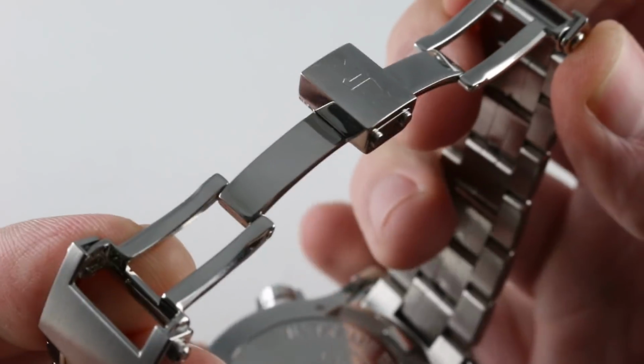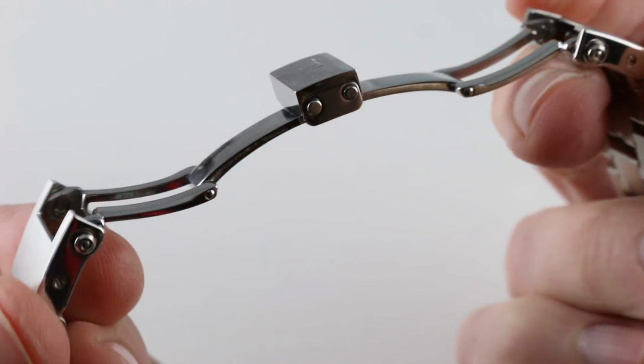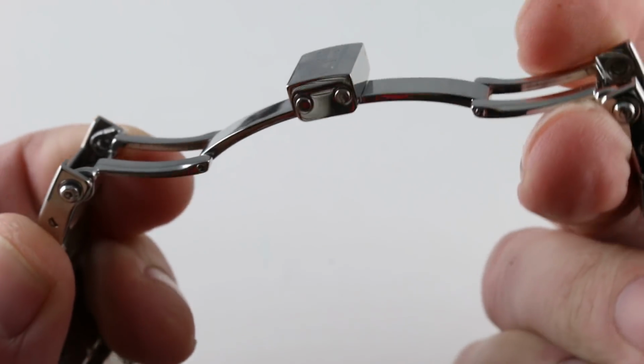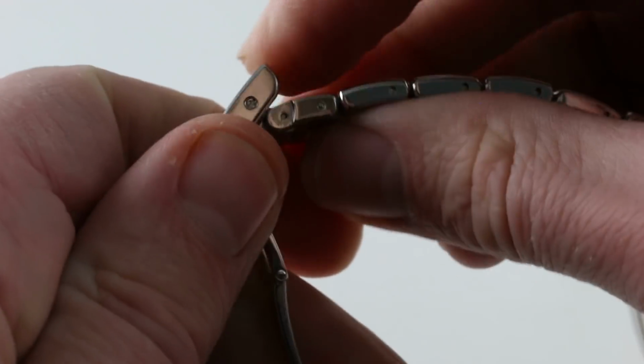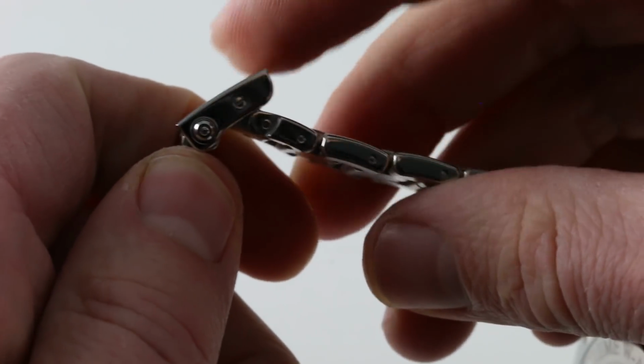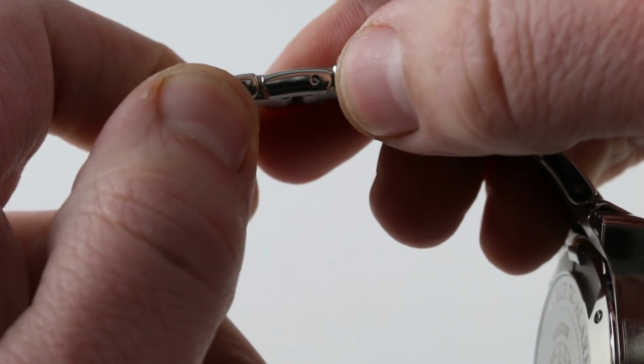Deploy it, and you can see on the inside, fully finished with no burrs from machining, no lines from stamping. There's nothing raw or industrial, even on the interior of the clasp. It features 2 half links in, I'm sorry, I'm going to steal the nomenclature, but it's basically like Rolex Easy Link, with the equivalent of 1/2 a sizable link contained in each side of the clasp.